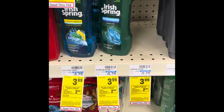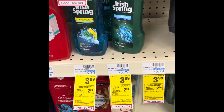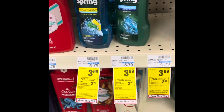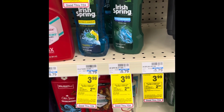There's a store coupon for $1 off the Irish Spring or the Soft Soap, whichever one. And then you'll get back $2 in Extra Care Bucks. You can actually do this deal 3 times on here, but I'm not going to. If you don't want to do the Irish Spring, you can do the Soft Soap. So it's going to make these $2.98 for both bottles. Not too bad.